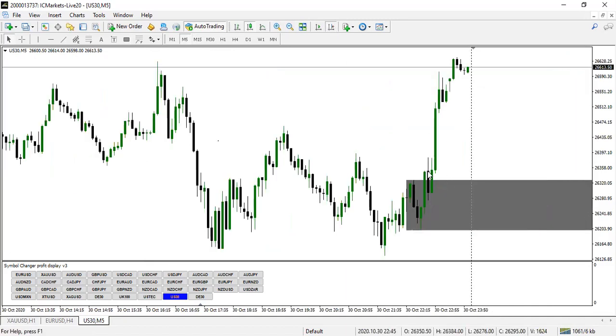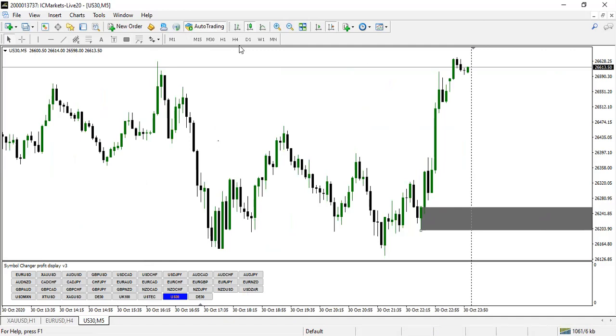Right. So this is going to be the zone one to sell from, I mean to buy from, and this is going to be zone two. So I'm really going to mark this. You can mark that on your chart to see what is actually going to happen. So what do I want to see?